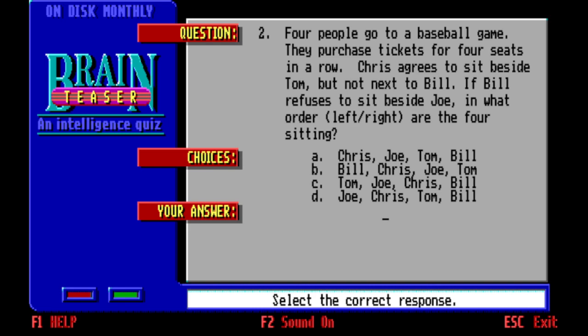Four people go to a baseball game. They purchase tickets four seats in a row. This lines itself out like one of those logic puzzle grids. Chris agrees to sit beside Tom, but not next to Bill. So that eliminates choice B because Bill and Chris cannot be next to each other. And that eliminates all but D because Chris and Tom are only next to each other in D. So we say D. Nice deduction. And the lights on the bottom left actually do light up accordingly.